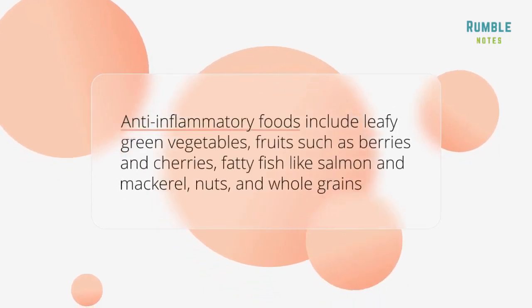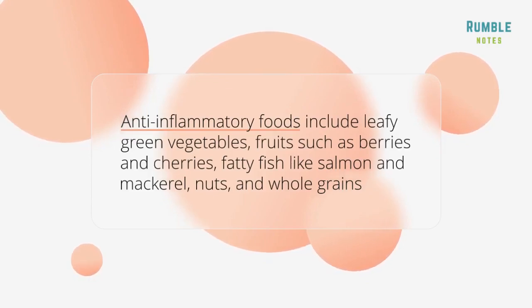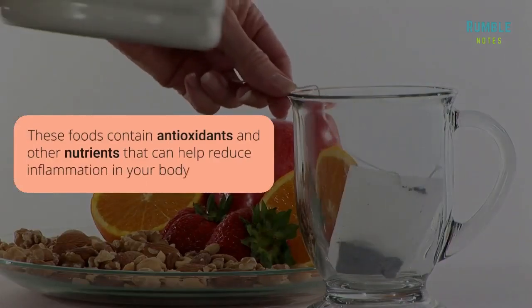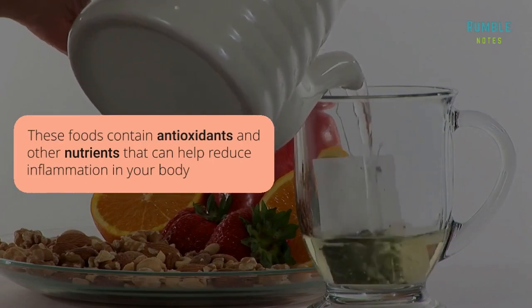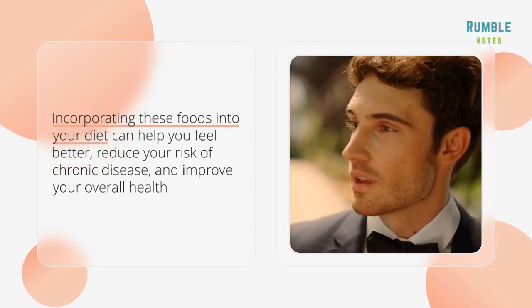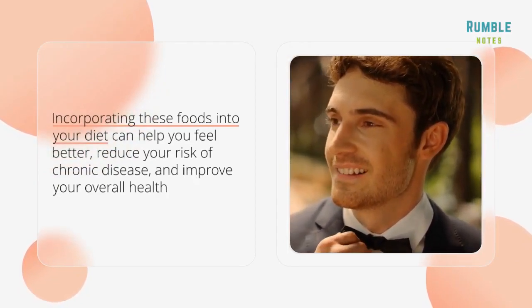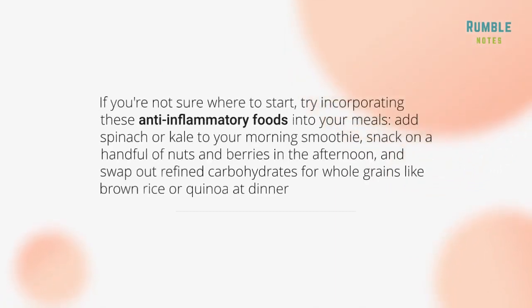Anti-inflammatory foods include leafy green vegetables, fruits such as berries and cherries, fatty fish like salmon and mackerel, nuts, and whole grains. These foods contain antioxidants and other nutrients that can help reduce inflammation in your body. Incorporating these foods into your diet can help you feel better, reduce your risk of chronic disease, and improve your overall health. If you're not sure where to start, try incorporating these anti-inflammatory foods into your meals.